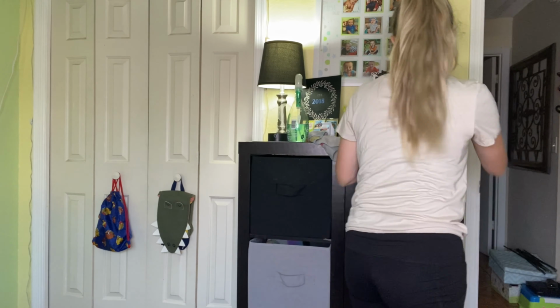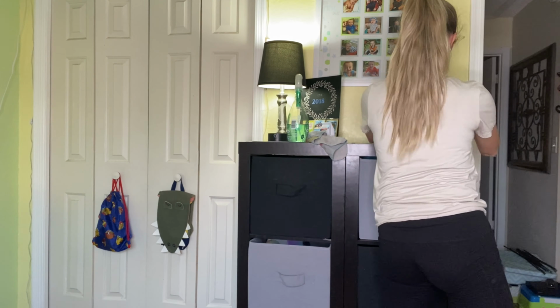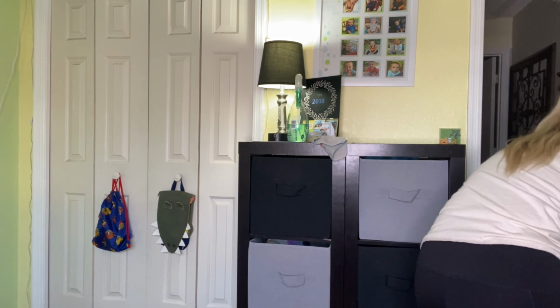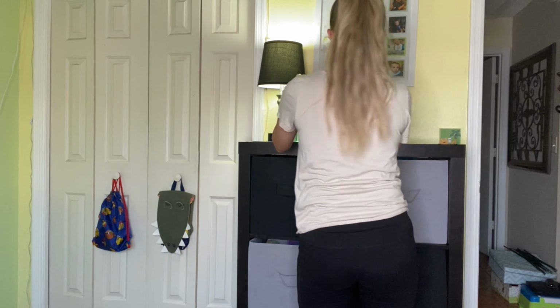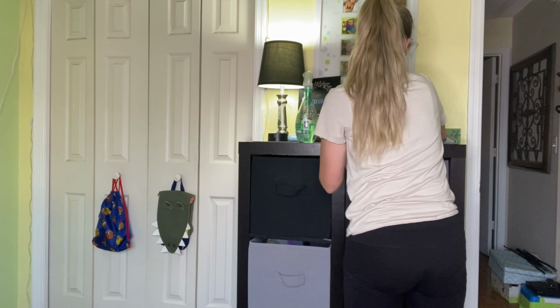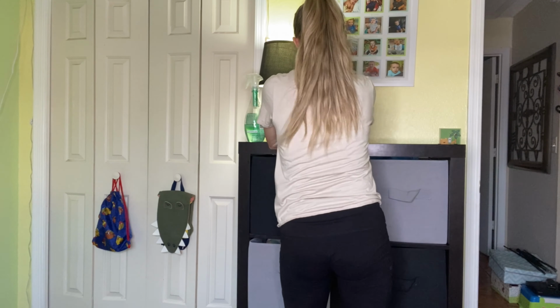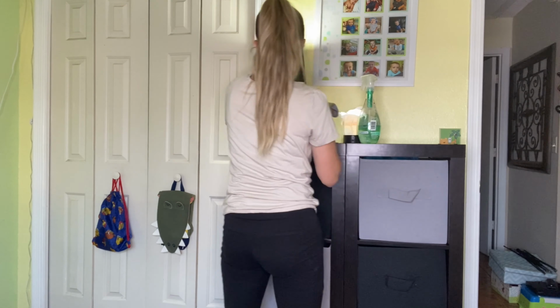Okay, I'm just dusting off the top of this dresser up here. I want to reorganize it and just move things around a little bit. So I just want to make sure everything is dusted and cleaned in his room. His closet looks so good and his room looks so good. So I just want to finish dusting everything and his room will be done. I want to light a candle and make sure it smells really good in here. And I'm really happy about the outcome of this room.